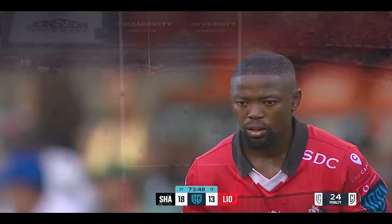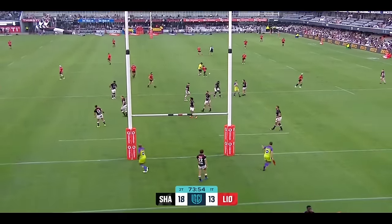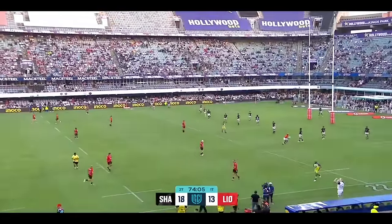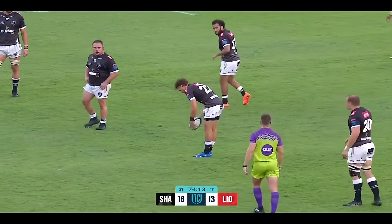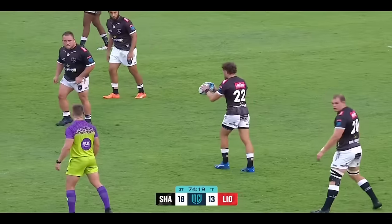Pivotal kick, this, for Sanada Mahamba. Oh, boy. 22. A son of the soil, Sanada Mahamba, slides it wide. Well, I was watching him and not the ball. As soon as he kicked it, he knew it was missing. Such a pressure kick, it really needed to go.